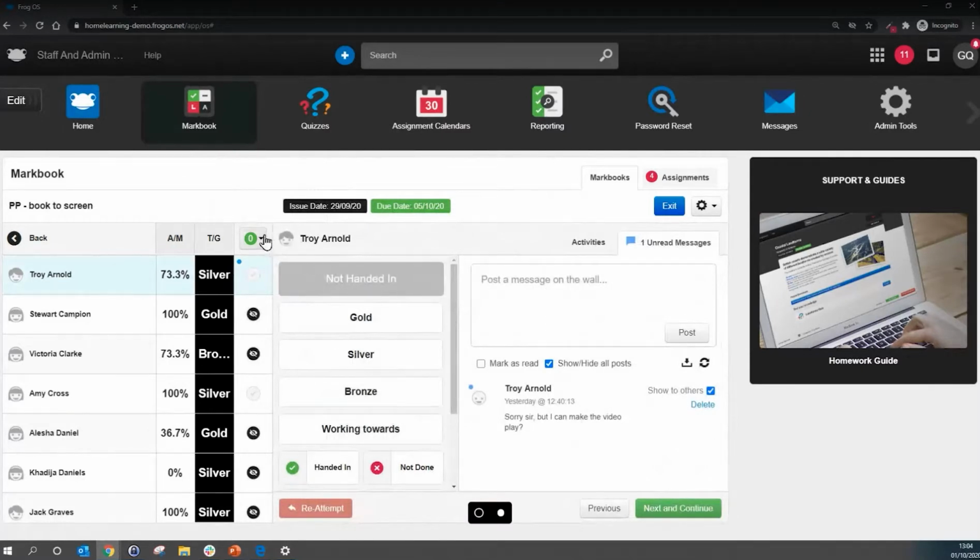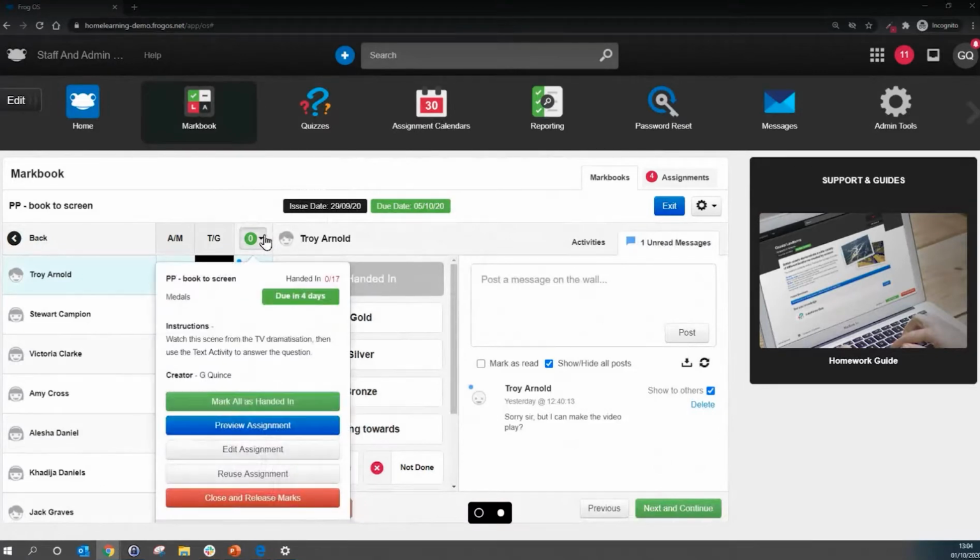Now, this Markbook then has all sorts of extra features within the assignment area. If I'm collecting the work in physically, if all my students are in class and I want to record hand-ins, but I'm not worried about the students having to go in to hand in some work, so I'm collecting their workbooks in, I've got the ability to mark all as handed in, and I can preview it so I can display it on the whiteboard, and I can change time instructions and dates and so on.